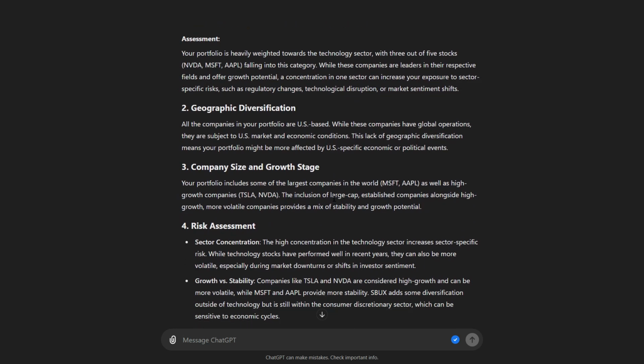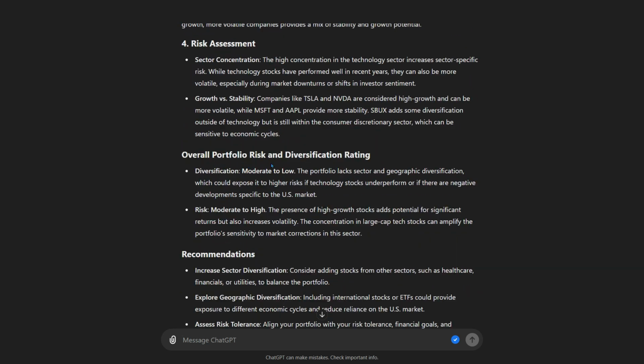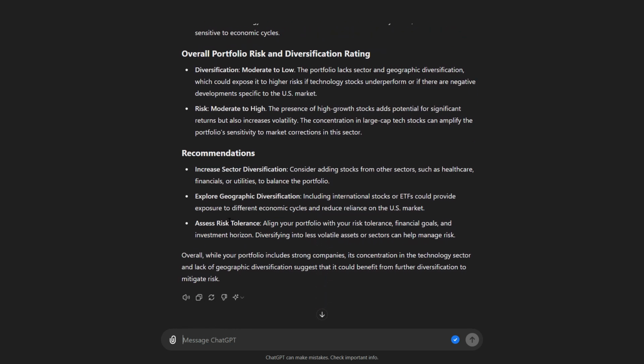Company size and growth stage, risk assessment, sector concentration, growth versus stability, overall portfolio risk and diversification rating: moderate to low. Risk: moderate to high. Recommendations: increase sector diversification, explore geographic diversification, assess risk tolerance. Again, couldn't have said it better myself. It is bang on the money. That's exactly the type of formal response I would give to that question as well.